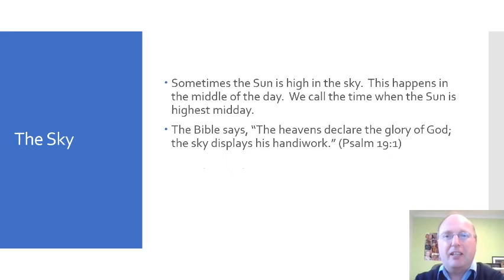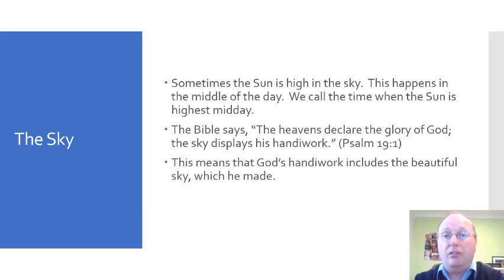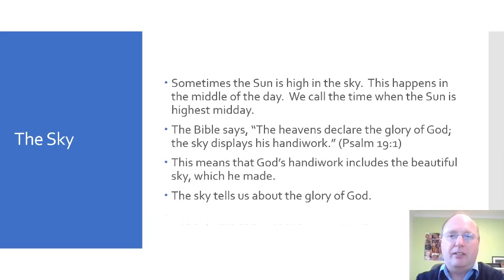The Bible says the heavens declare the glory of God. The sky displays his handiwork. This means that God's handiwork includes the beautiful sky which he made. The sky tells us about the glory of God.